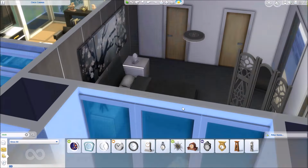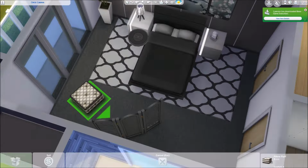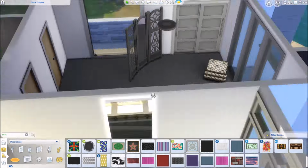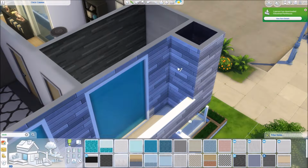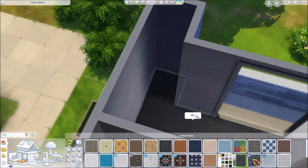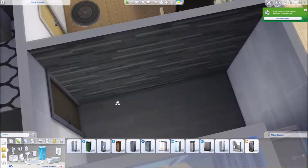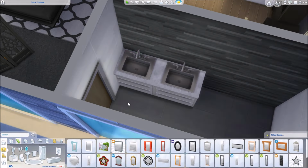But I mean, this is gorgeous, right? I love this combination, all those subtle gray tones and then the black. It's gorgeous. I'm absolutely in love with this. I'm probably gonna make a larger version of this home because I love this color scheme.